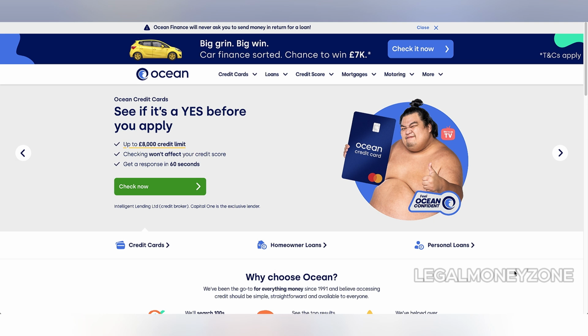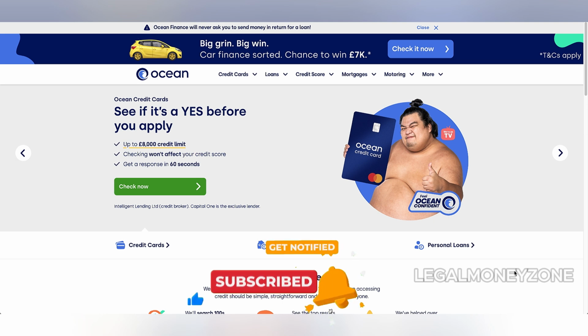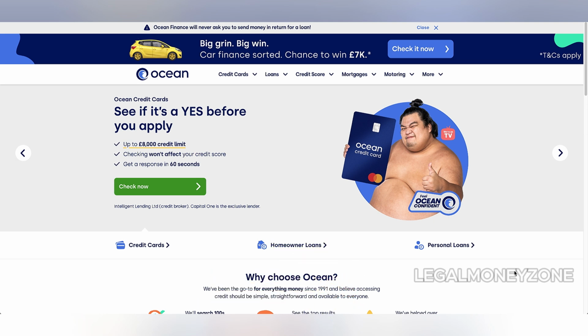However, the interest rate associated with the card is significantly higher than many mainstream options, a common drawback for products aimed at those with low credit scores. Users have noted that these high rates can lead to financial strain if balances are not paid in full each month. Another advantage highlighted by reviewers is its simple online application process and relatively high approval rate.